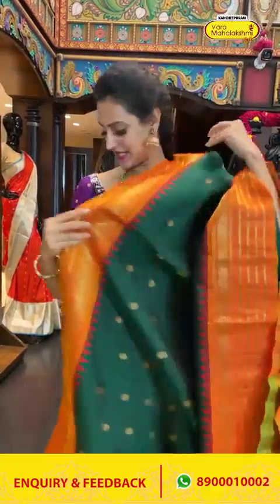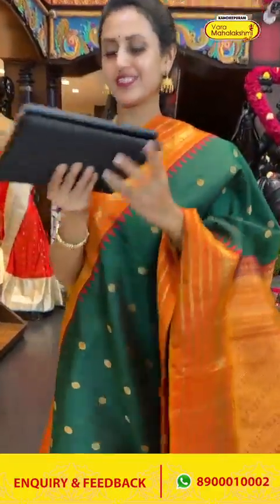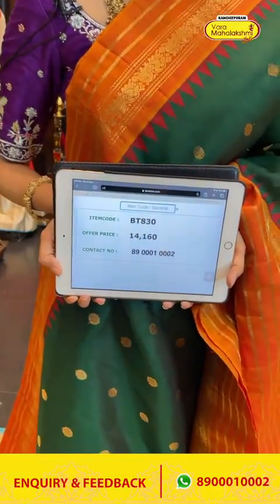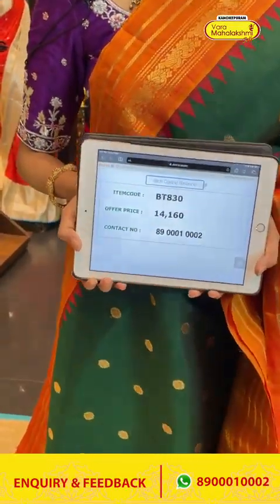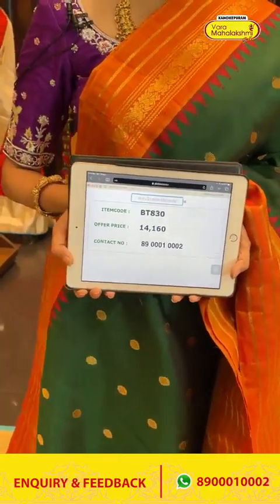Okay, so I'll give you the pricing and the contact details of this one. So here it is. The code is BT830 and the price is 14,160. To buy, just take a screenshot and ping us on 8900010002.